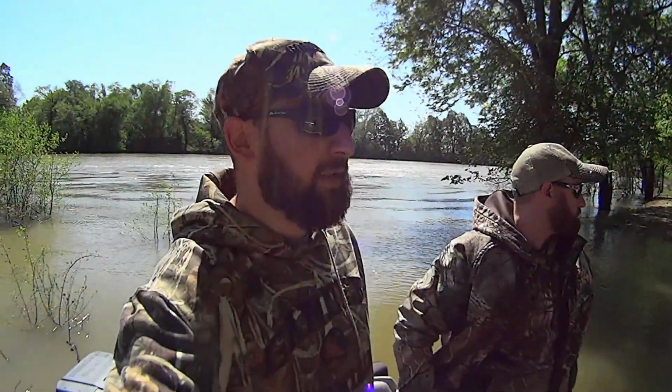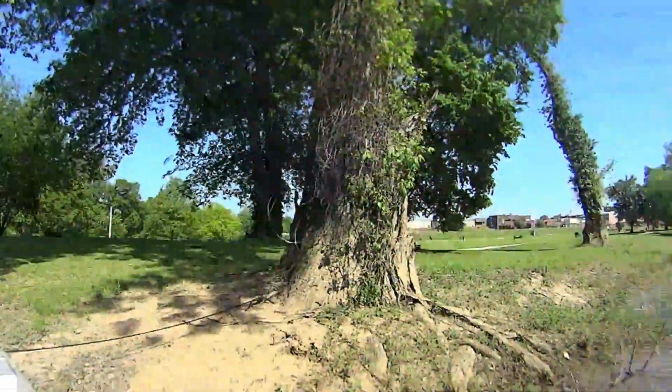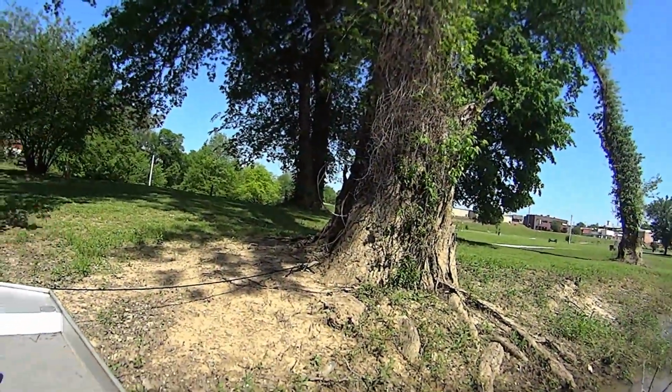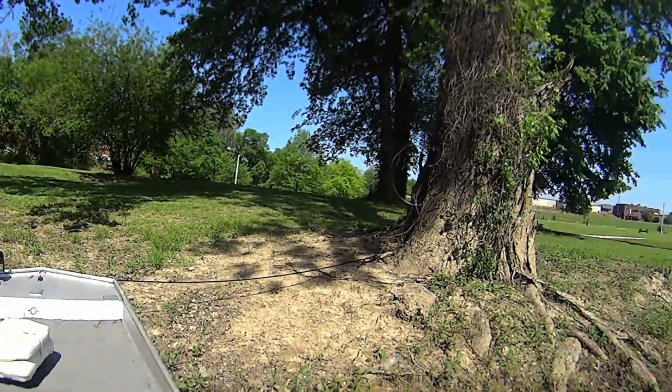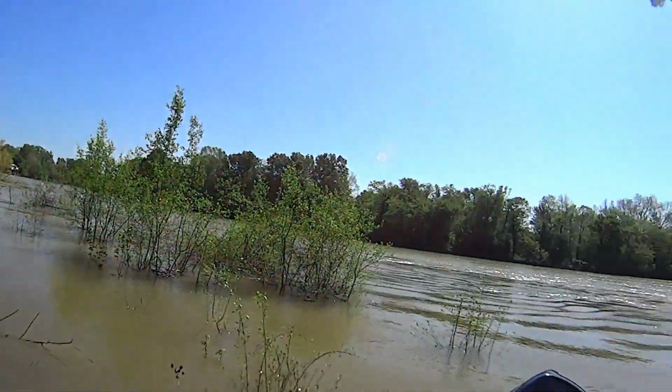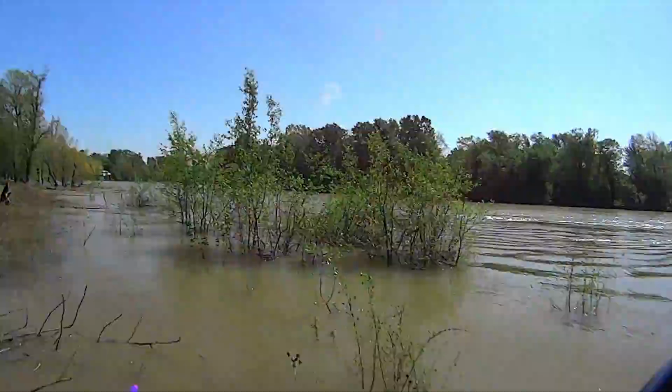Alright, we made Pocahontas. Here's the park. We're gonna take the gas cans, hike over there to the gas station, which is back over there. Yeah, very nice out. So we'll see you here in a little bit after while we get some gas.